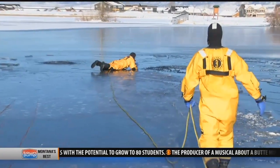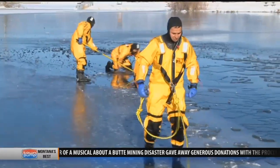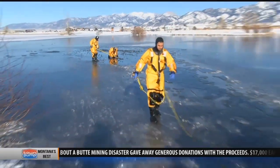With the new subdivisions going up, there's more and more residential ponds in the city of Bozeman, and there's just more of a chance for people to be out recreating. Bozeman Fire Department was training for several different ice rescue scenarios.